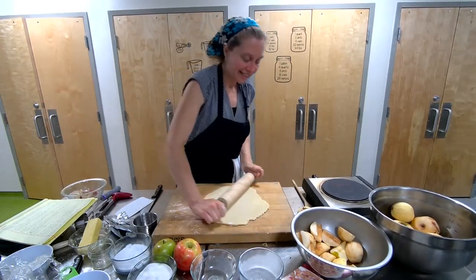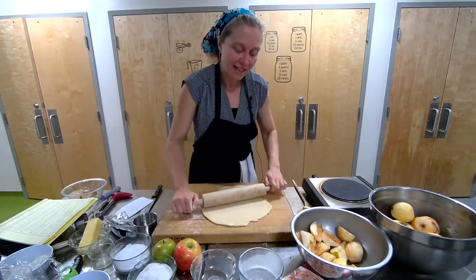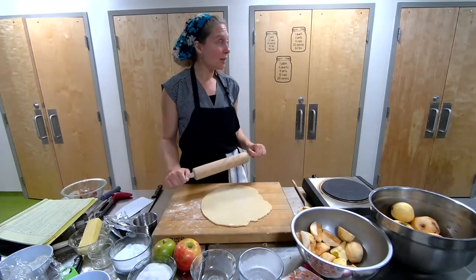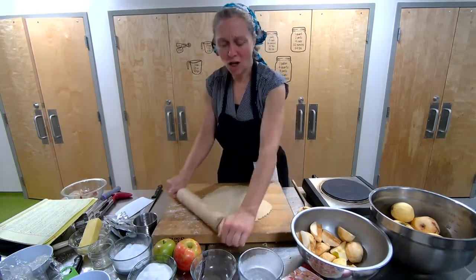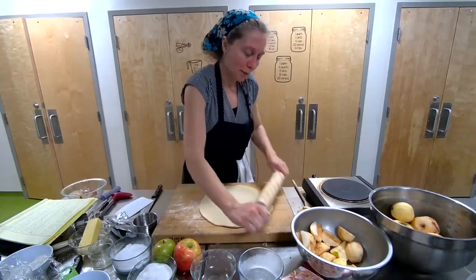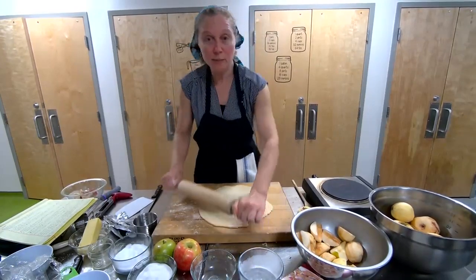While you're rolling, somebody asked, can you make the tart with the crust, cover, and leave it in the fridge and I guess bake later? Oh, that's an interesting question. I wouldn't see why not. Yeah, I think that would be okay. As long as it's pretty airtight, you just don't want that upper crust to be exposed to the air for too long. But yeah, you could experiment with that.